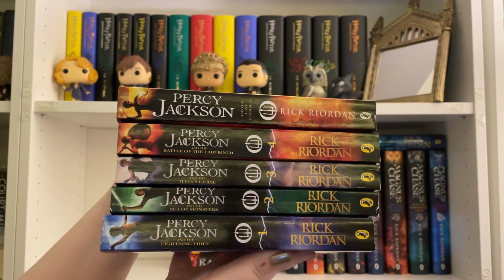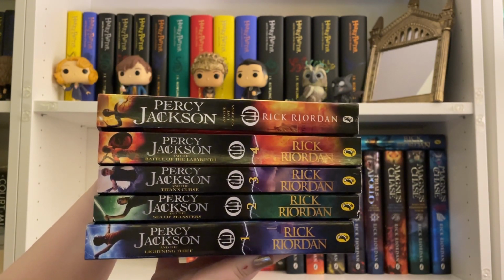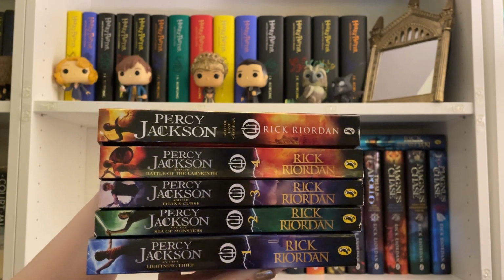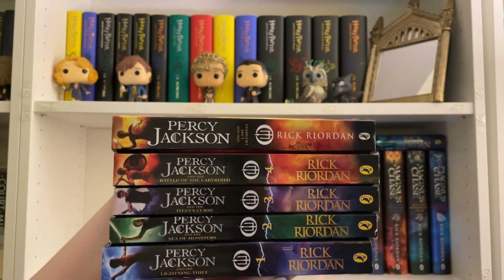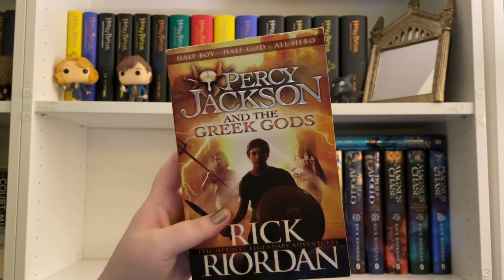The entire Percy Jackson series, including Percy Jackson and the Lightning Thief, Percy Jackson and the Sea of Monsters, Percy Jackson and the Titan's Curse, Percy Jackson and the Battle of the Labyrinth, and Percy Jackson and the Last Olympian. Percy Jackson and the Greek Gods.